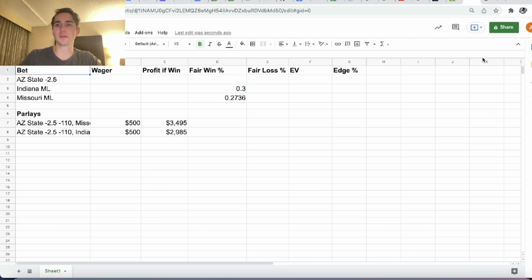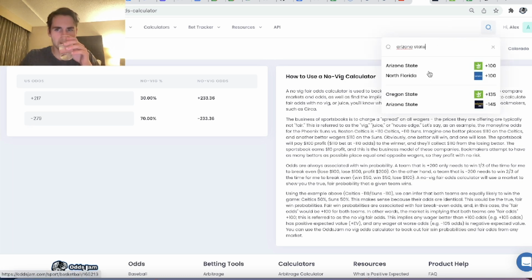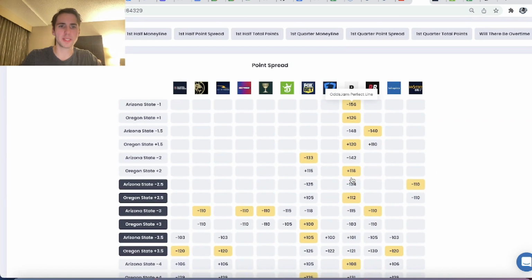And then for Arizona State minus 2.5, I can go to this game, and I can type in Arizona State. That's not the right game. That's college basketball. I want football. It seems like that game started. So we'll go here, we'll go to point spread, Arizona State minus 2.5.